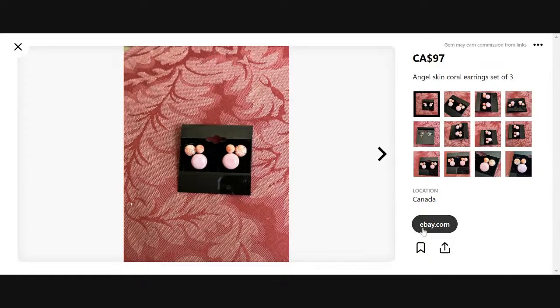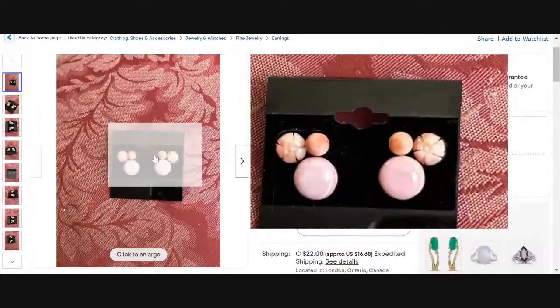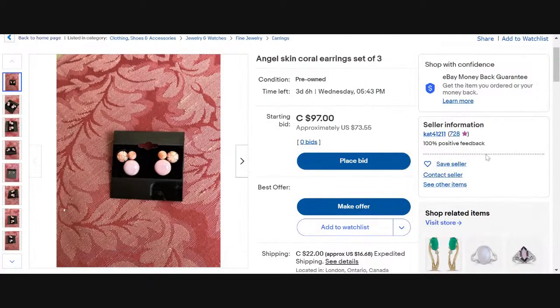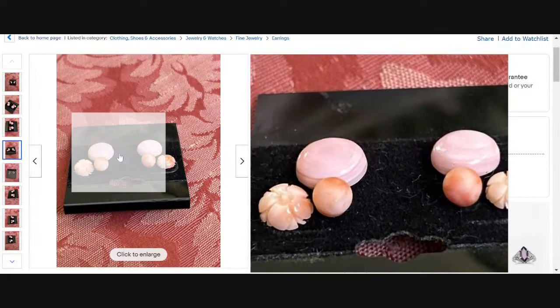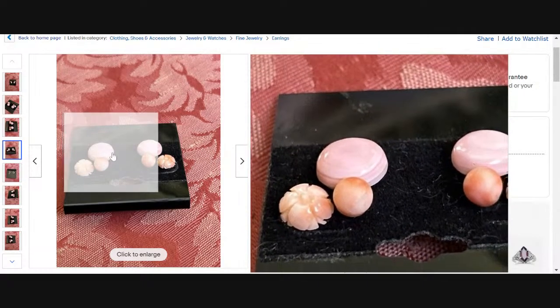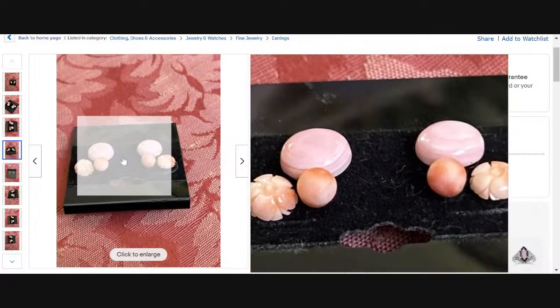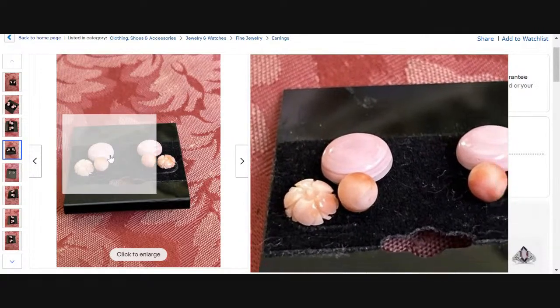So this is an interesting little set on eBay. This will be our last coral piece that we look at in the short term. It is three pairs of earrings that are available in a lot from cat41211. And that is cat with a K. Starting bid is $97. Let's take a look at front and back. They're calling them all angel skin coral. To me, angel skin is more of the two smaller pieces. This brighter piece, some do consider that angel skin coral, but it's pinkier. So it's almost like angel cheek to me.